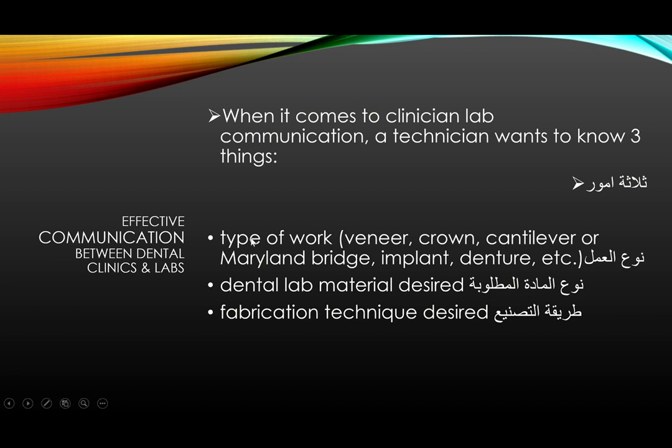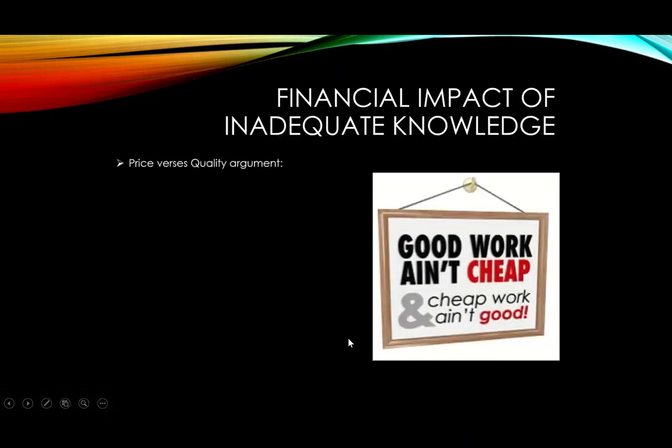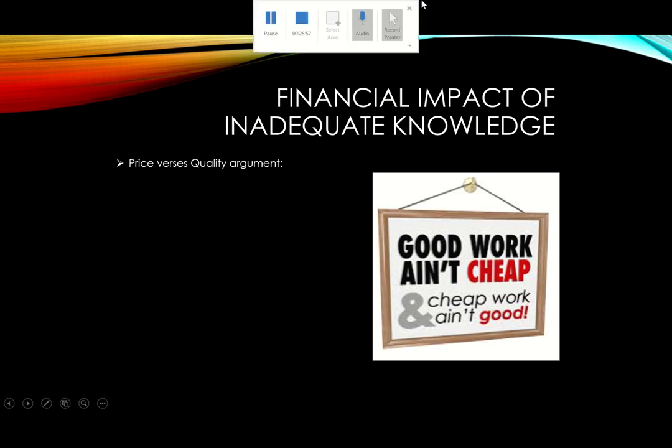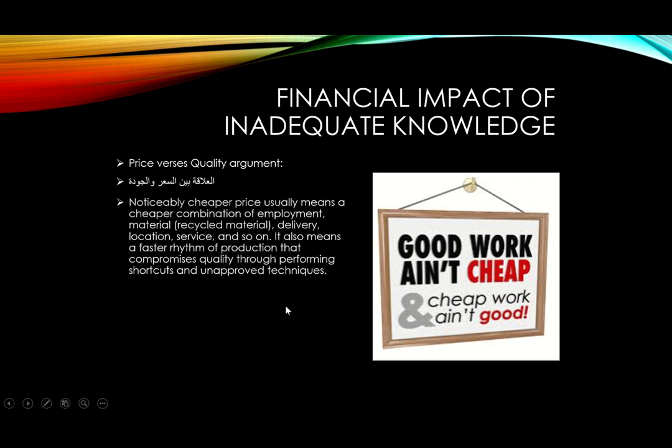But my goal here is not to specify only the type of work and the type of dental laboratory materials used, but to elevate our communication to the fabrication technique desired, based on real knowledge and real science. All right. So there's a couple of issues that I want to include with this first part of the lecture, which is the price versus quality argument, because things are really, really changing.